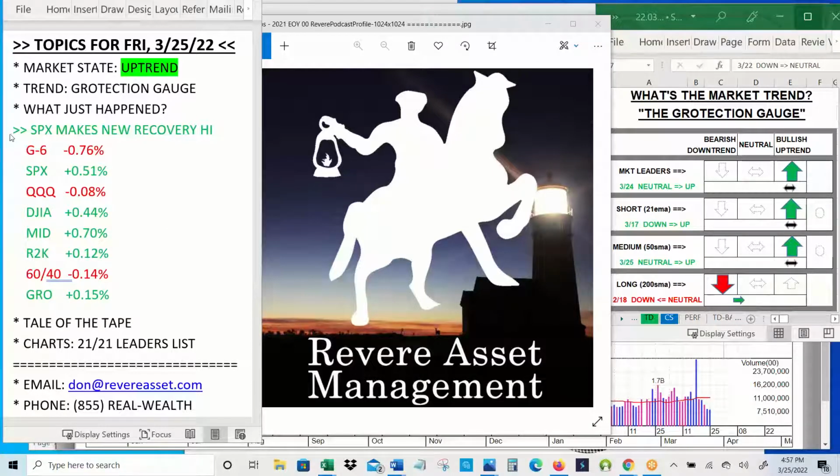As far as what happened today, S&P 500 makes a new recovery high. Volatile day, 2 serious attempted sell-offs during the day, but the market recovered in both cases to close near the highs of the day. G6 mid cap and small cap growth stocks lagged today big time, so we didn't really take a look at anything in that arena to add to the portfolio.